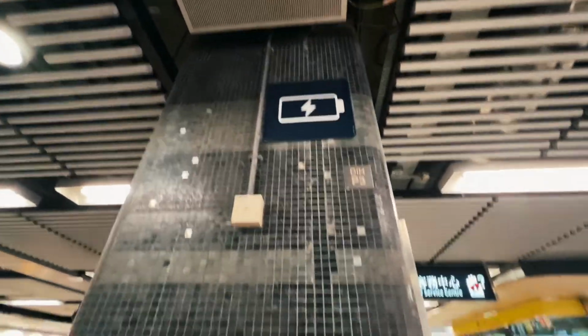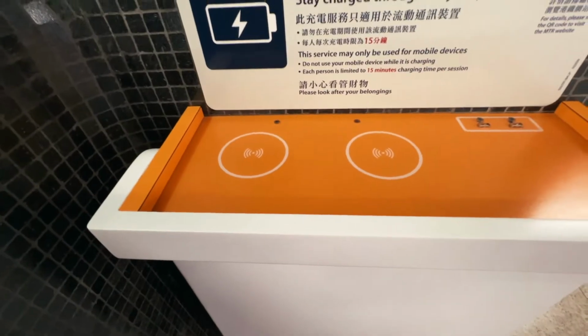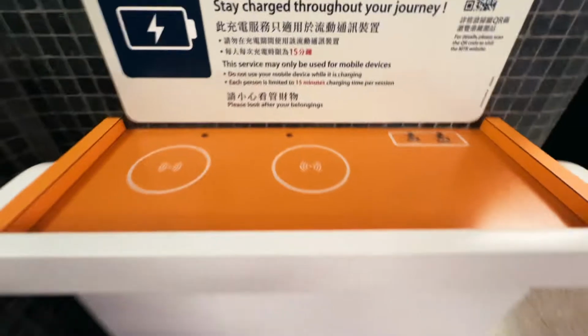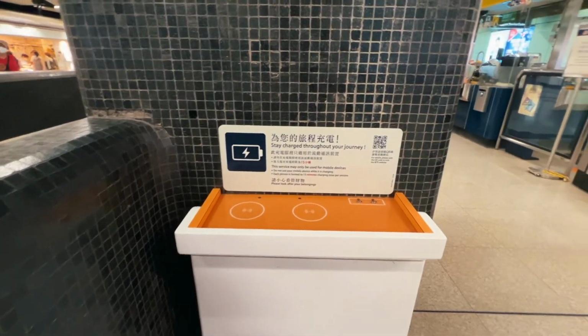Our train stations are also usually equipped with facilities such as the restroom and even a charging station, which has wireless charging, or there's a limit to it, but I'm not sure how they're gonna enforce the 15 minutes exactly. I've never used one of these, but it seems to be pretty useful to have, regardless.